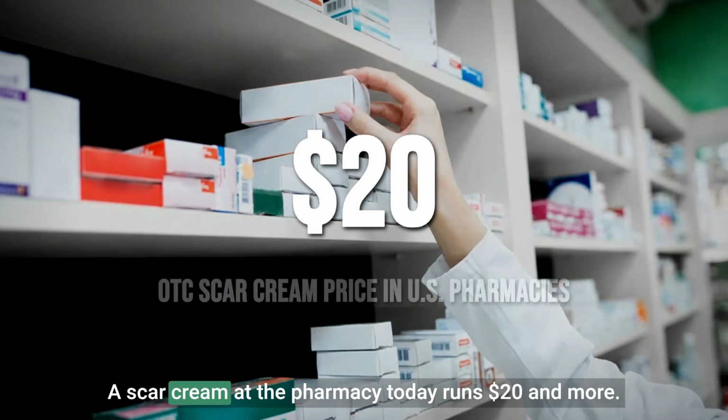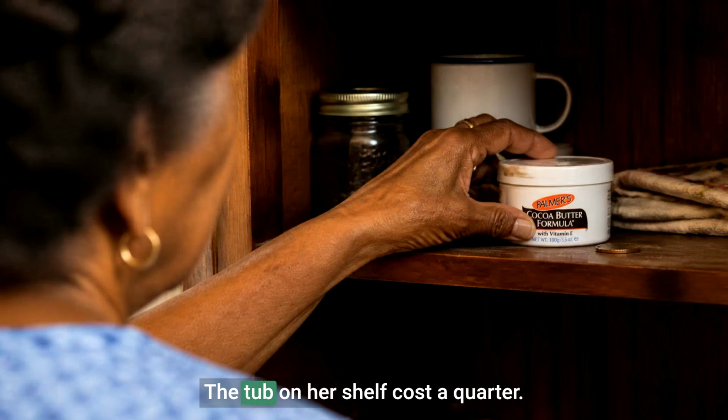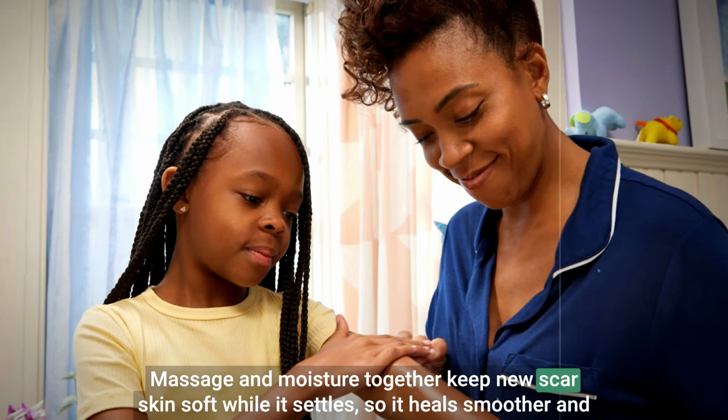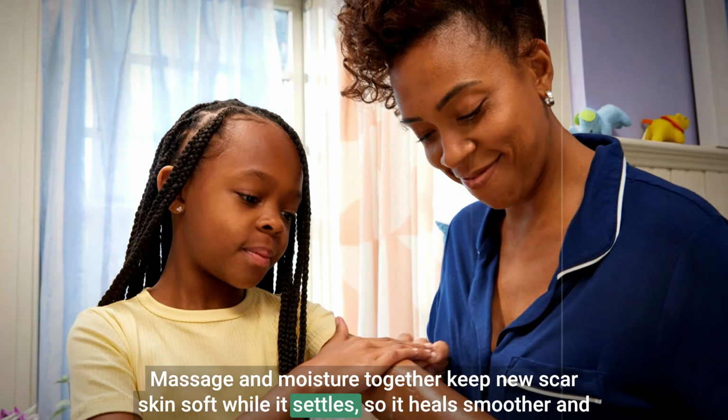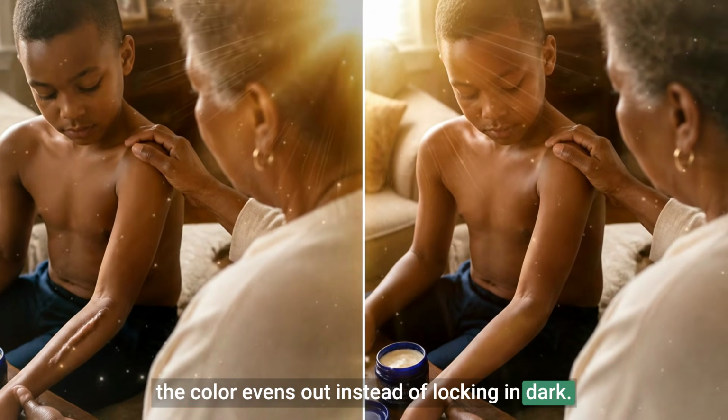A scar cream at the pharmacy today runs $20 and more. The tub on her shelf cost $0.25. Why it worked? Massage and moisture together keep new scar skin soft while it settles. So it heals smoother and the color evens out instead of locking in dark.